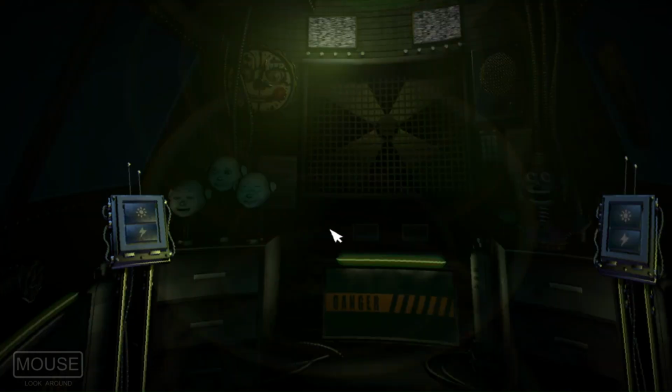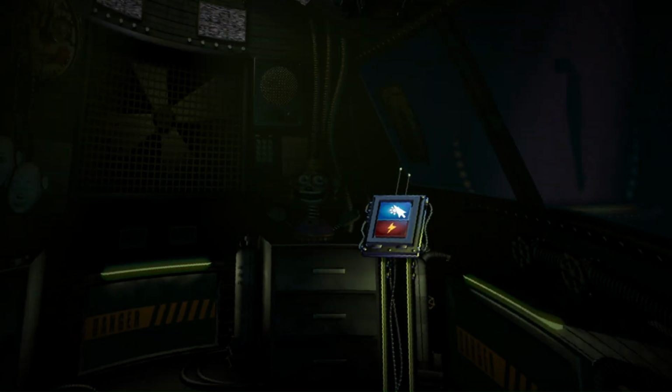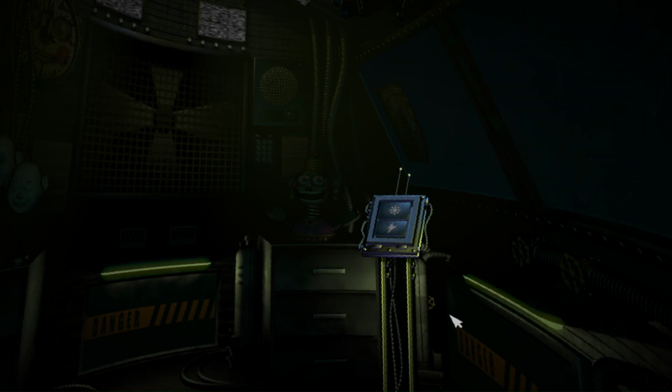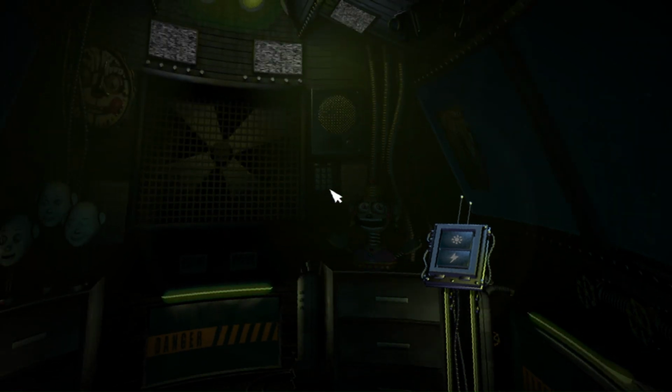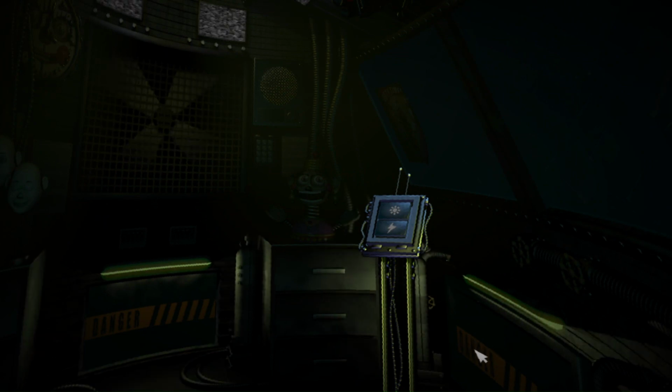Let's check on Ballora and make sure she's on her stage. Great. Now let's check on Funtime Foxy. Great. It looks like everything is as it should be in Funtime Auditorium. Your task today will involve more maintenance work. Circus Baby had a rough day and is in need of repair. You will be required to reach the parts and service room by once again sneaking through Funtime Auditorium. As always, please proceed with caution. Funtime Auditorium maintenance vent opened.